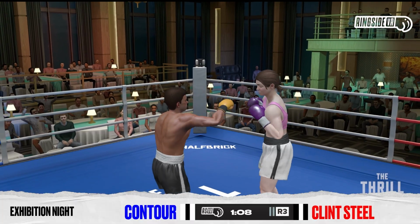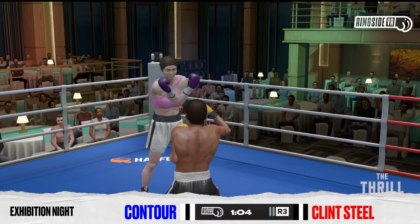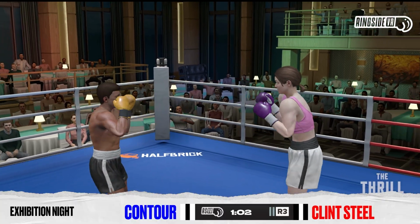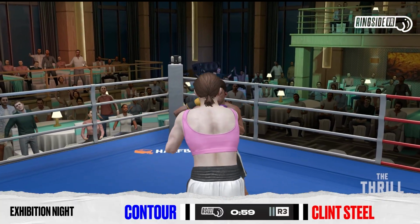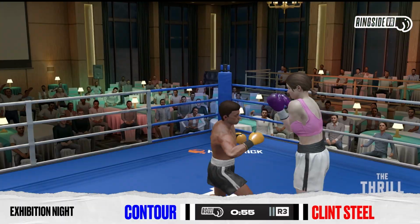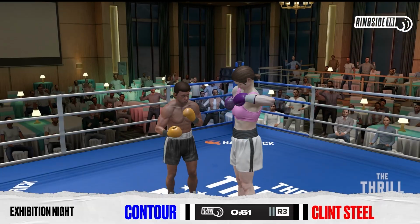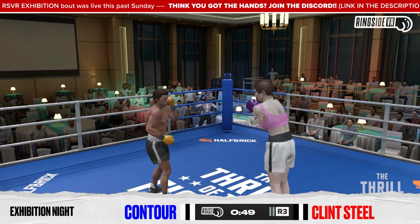Clint Steel still trying to figure it out, measuring up his opponent, looking for that uppercut. It's been the shot that he's been working all night. Ooh, Contour with the jab stepping out. Very solid shot coming in. Lucky Guy with the heart. I appreciate you, bro. I think Clint just Tyson Fury'd himself, bro. He just uppercutted himself.